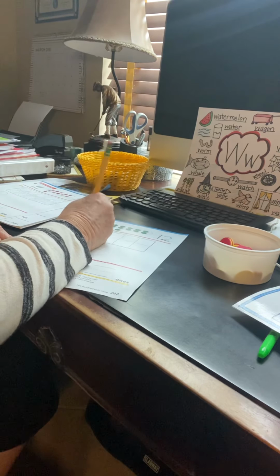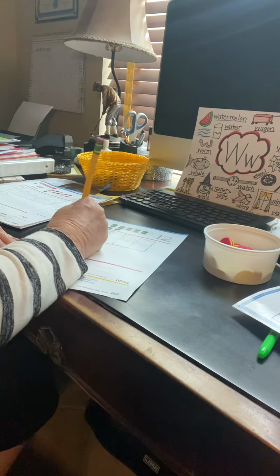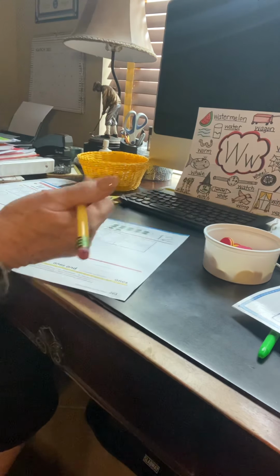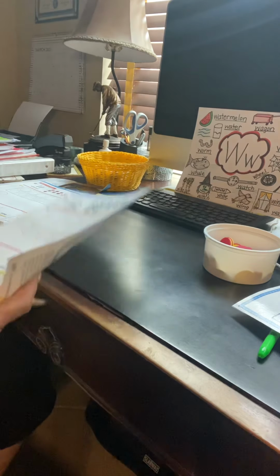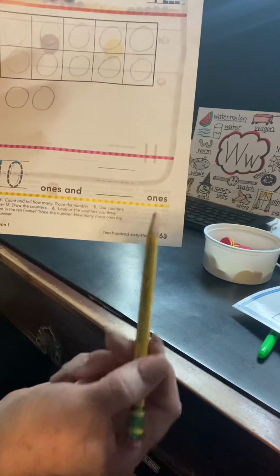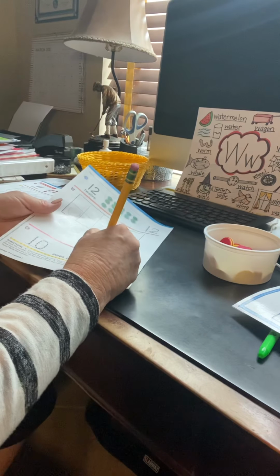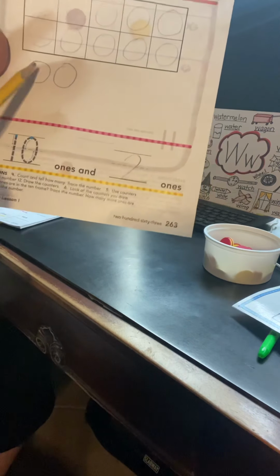It says draw counters. 1, 2, 3, 4, 5, 6, 7, 8, 9, 10, and I need to do 11, 12. Okay, so same thing that we did with the 11. Down here, what did we do? Well, we filled up a whole 10 frame. There's 10 ones up on top, and then how many extra ones? 1, 2 down on the bottom. Okay, so we made 12 by making 1 10 frame and 2 more.